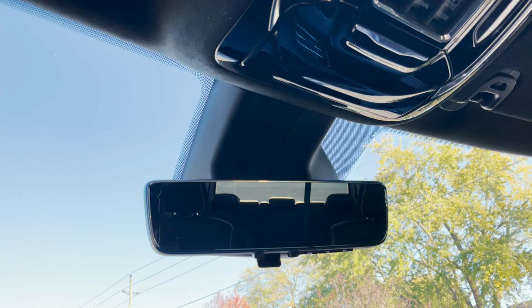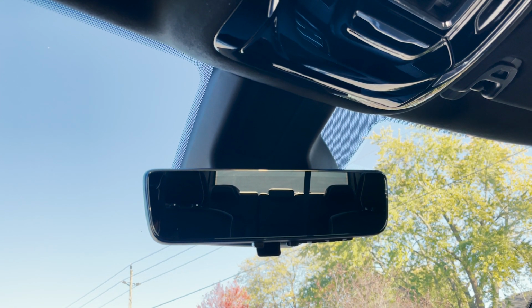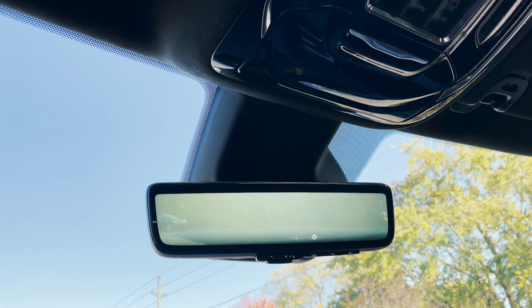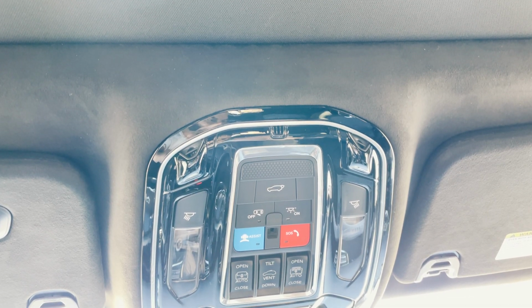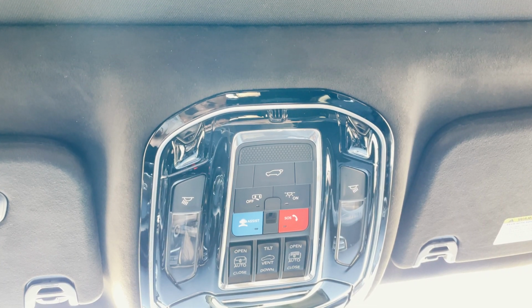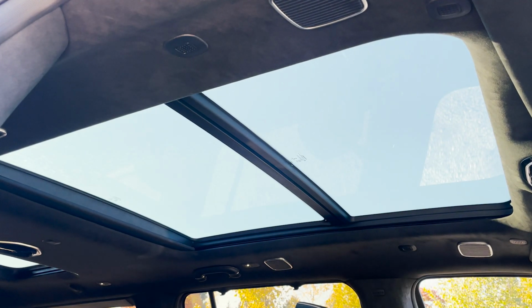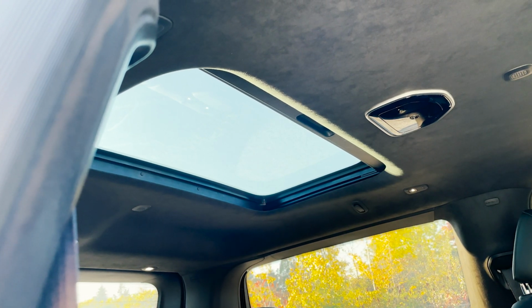So if you touch any of the other buttons, it'll kind of bring up a shortcut menu like you're looking at right now. Moving above all of that, you've got your rear view dimmable mirror, but if you flip that little button at the bottom, it turns into a rear digital mirror, which is really nice. And above that, more piano black, but you've got obviously your tailgate open and close button, interior dome lighting, assist and SOS buttons. You've got your sunroof options and then your sunroof shade option as well.